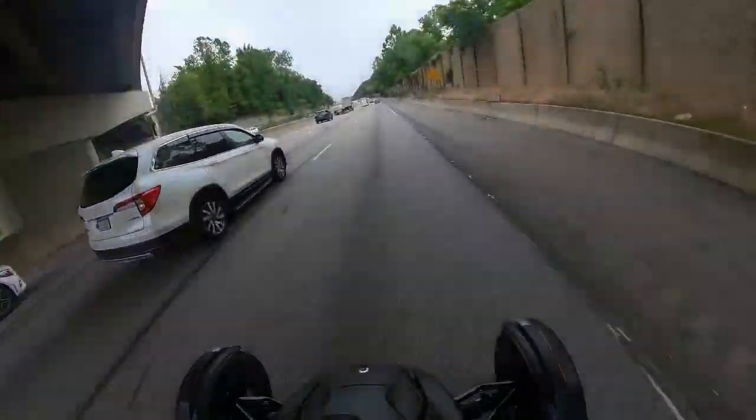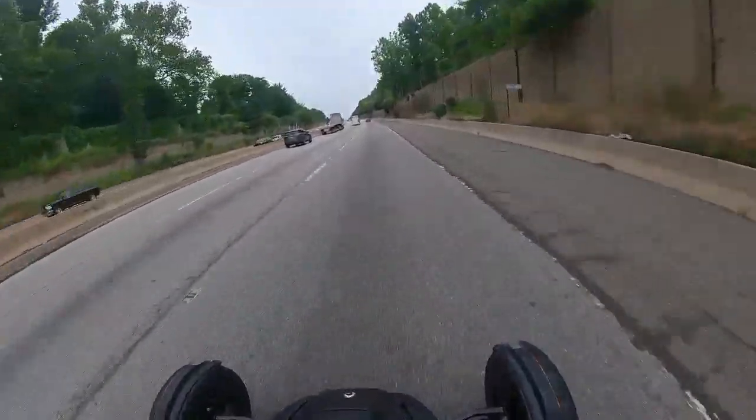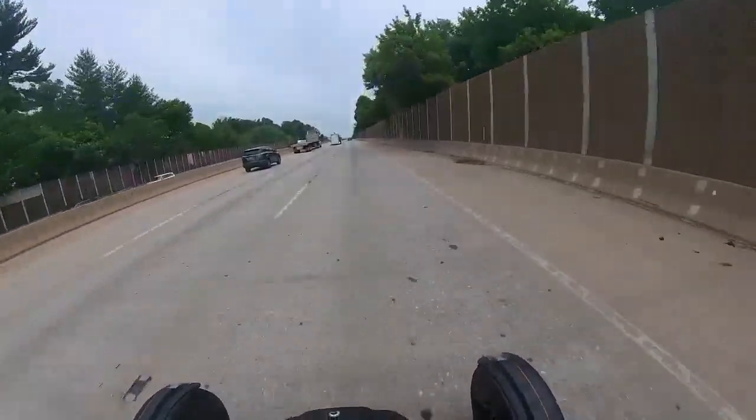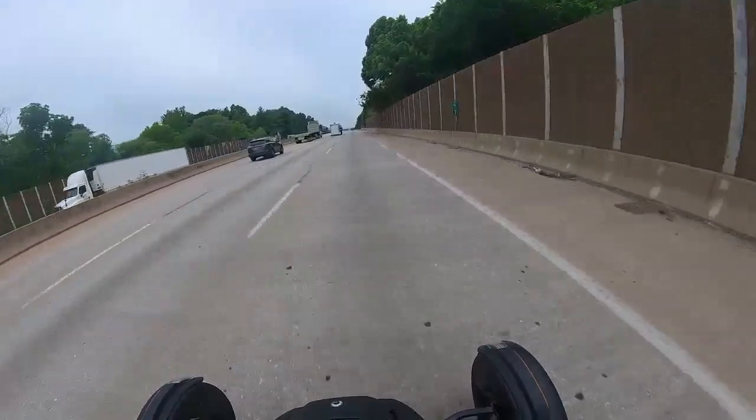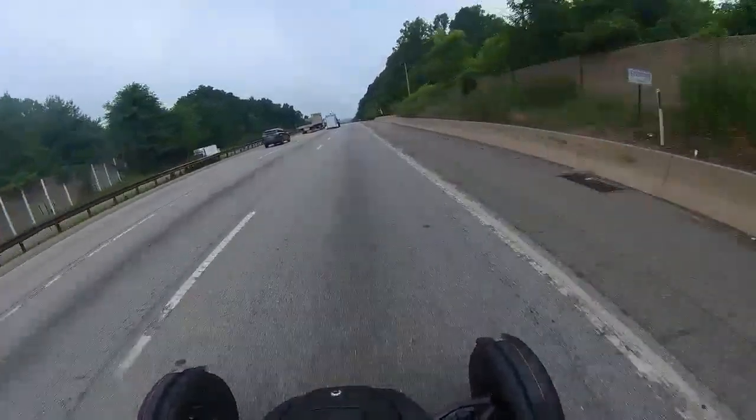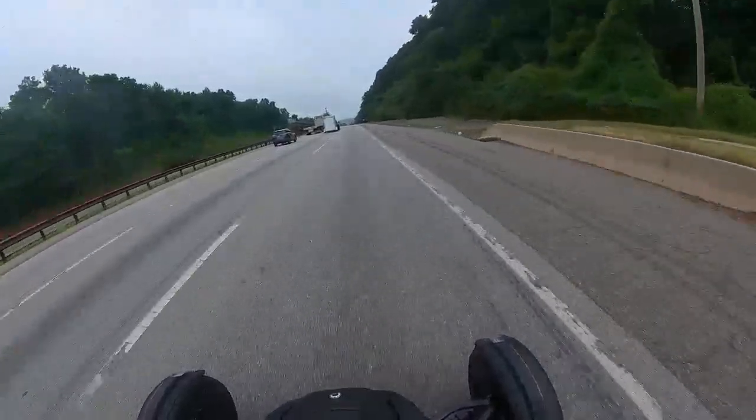Now, see me speed up there? That's the great thing about the 900. When you're on the highway, man, and you just don't want to be in that blind spot, you hit that throttle, that baby accelerates really fast, which I'm so thankful for on the Ryker. I'm sure the 600 does the exact same thing.